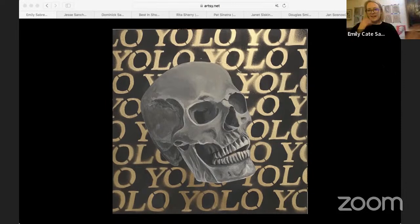It's from a series, right? Yes, there's a series of five. Series of five. Okay, great. And they all follow the same theme of YOLO? They're all different skulls. They all have the same background and they're all 12-inch squares, so they would look nice in a big line. Yeah, the graphics are wonderful. Really nice.